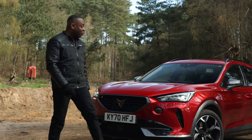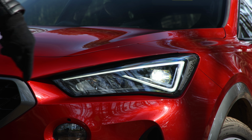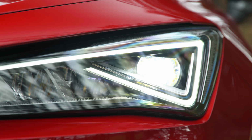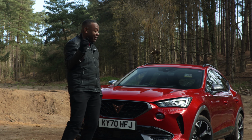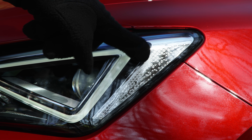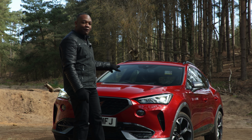The headlights are very cool as well. I love the DRL signature around here. And if you notice, that actually looks a bit like the Cupra logo. That's basically what McLaren do on their cars. If it's good enough for McLaren, then yeah, it's good enough for Cupra. And if you look closely at these headlights, it's full of lots of little intricate jewel-like detail around the outer edge. Very, very attractive looking front end.